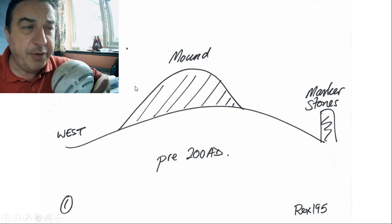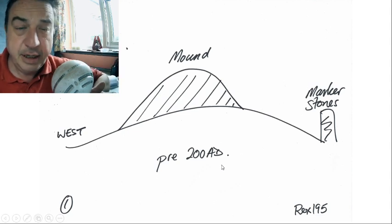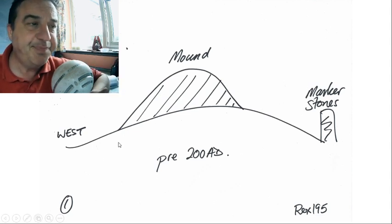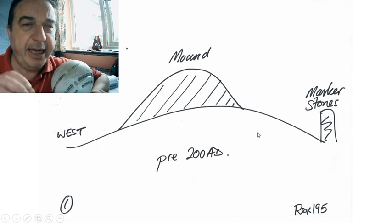Now, the categories, if you go before 200 AD, when you really start to get more Christian influences, the standard burial mound is pretty much a big lump. Not always. This is the kind of thing you look to see. But even here, there's some subtlety involved.